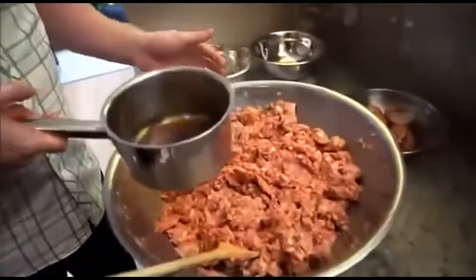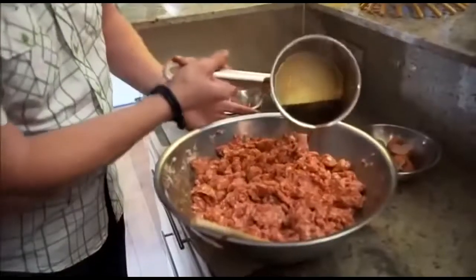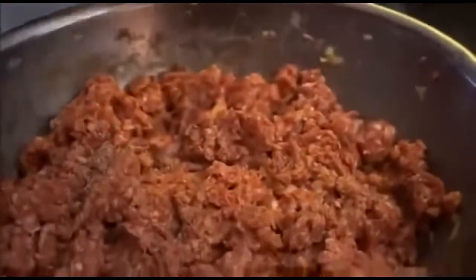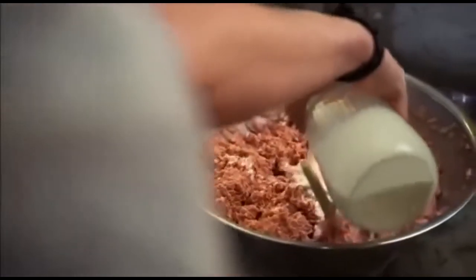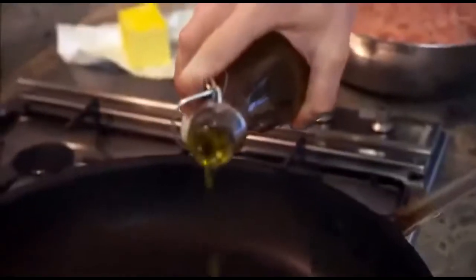We add the eggs. And now the secret I have, reduced chicken stock. That's heavily reduced. What else is in there? It's a little bit of red wine, reduced down, and then just freshly ground pepper. And then we add the milk, little by little. Don't put it all in at once because it actually splits. So we're pretty much there.